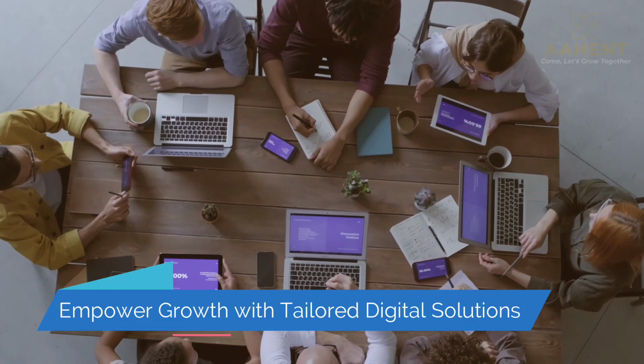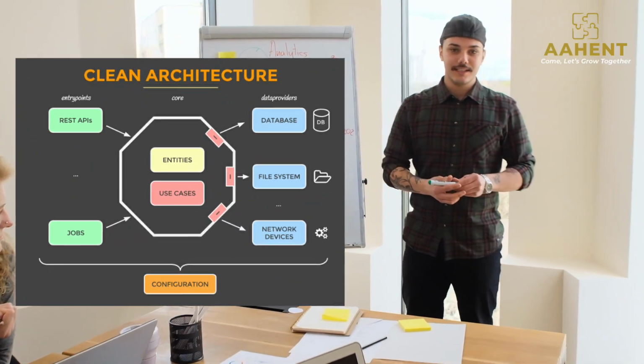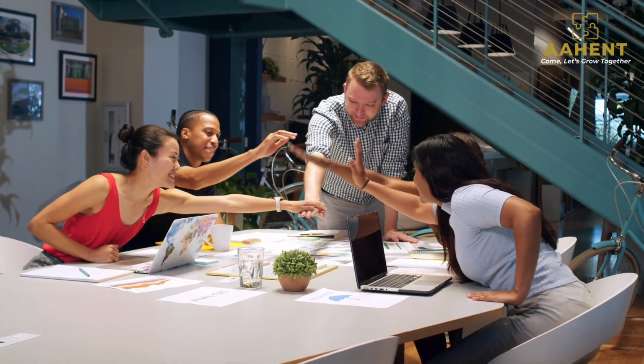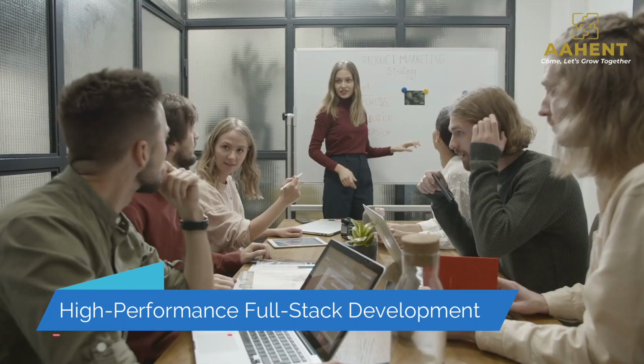In today's fast-paced digital world, businesses need more than just software. We need tailored solutions that empower growth, drive innovation, and deliver exceptional customer experiences. At Aahent, we specialize in delivering high-performance, full-stack development solutions tailored to your business needs.